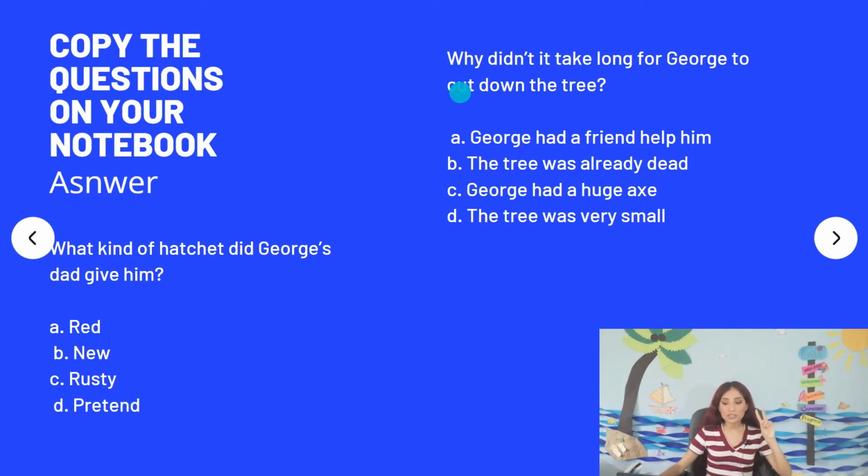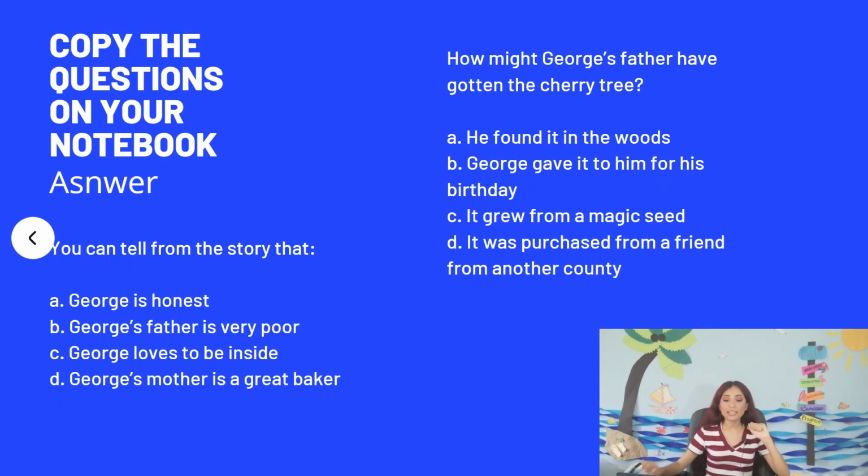The second question says: Why didn't it take long for George to cut down the tree? A, George had a friend helping. B, the tree was already dead. C, George had a huge heart. D, the tree was very small. Now, the next questions.